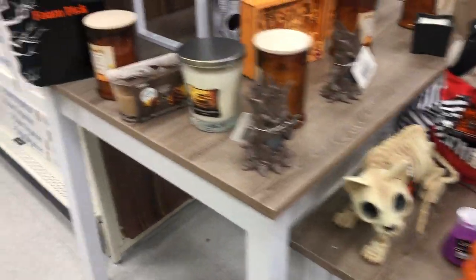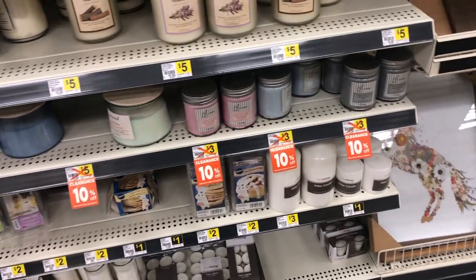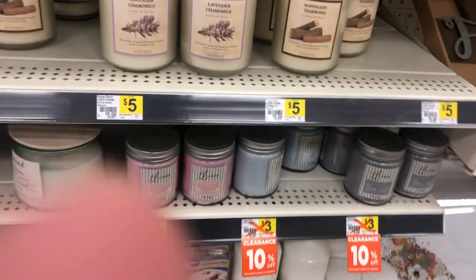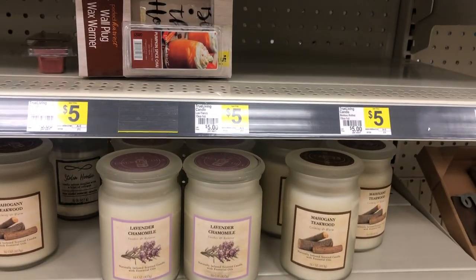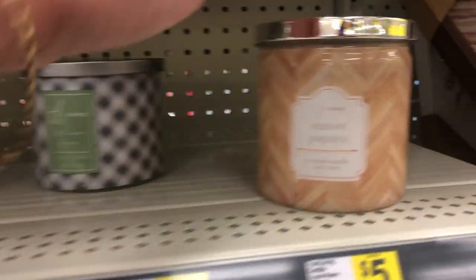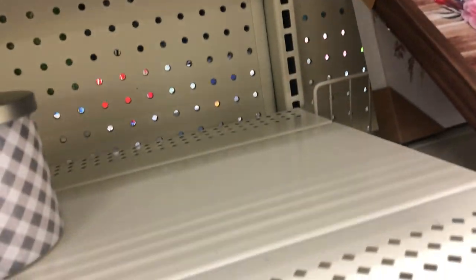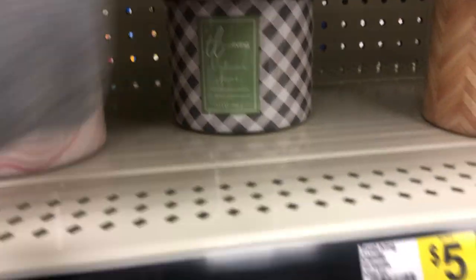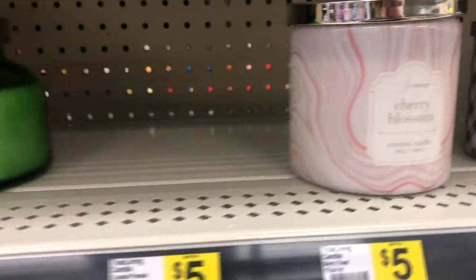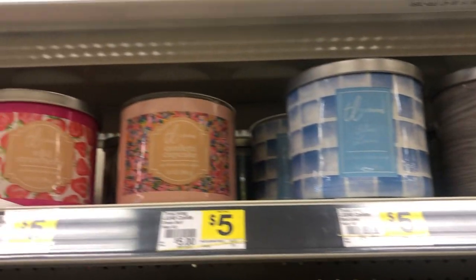One of my favorite purchases at the Dollar General is also candles. They always have a ton of candles. They had some that were on clearance. I'm sorry, but 10% off is not clearance, Dollar General. Let's just be real. This one I needed to smell because for some reason I was just really curious. And let me tell you, it smelled amazing. That's Sunset Papaya. They also had a couple of other scents available in those specific containers, and they're really, really cute as an added decor item to put on display.